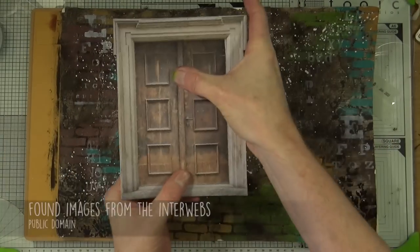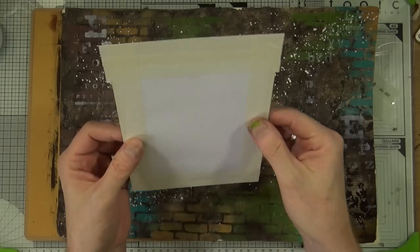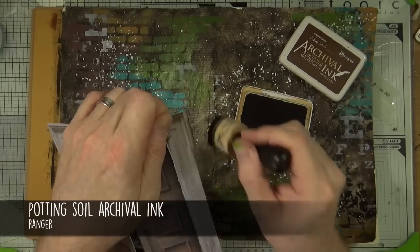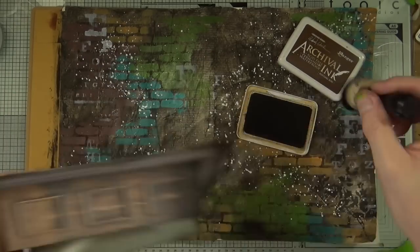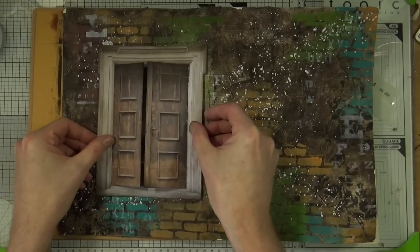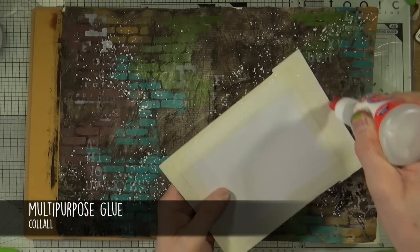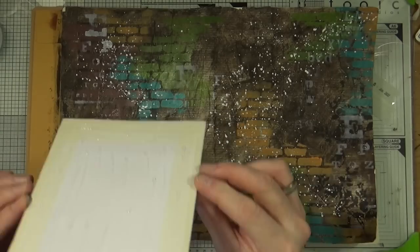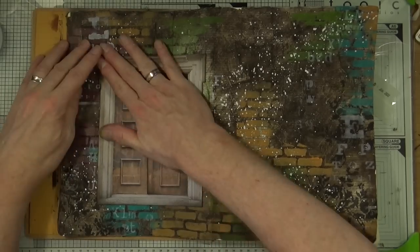And this is my main focal image. It's a doorway that I found on the internet on a public domain website, and I've layered another image behind it to create a kind of portal door. Now I'm just going around the edges of the cutout with the potting soil archival ink just to get rid of any raw white edges, and then I'm just going to glue that down onto my page using some multi-purpose glue from Collall. This is a spirit glue, so it will definitely hold nicely, but it also gives you that little bit of wiggle room before it grabs and sticks onto the page.